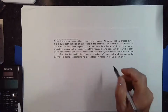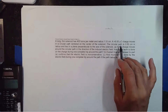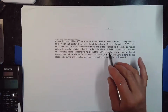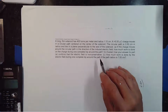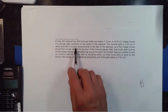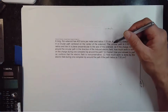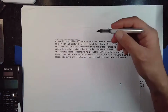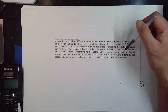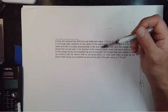Radius 1.10 centimeters. A 6.50 microcoulomb charge moves in a circular path centered on the center of the solenoid, and that circular path is that far in radius and in a plane perpendicular to the axis of the solenoid. If the charge moves around the circular path in the direction of the induced electric field, how much work is done on the charge during one complete trip around the path?